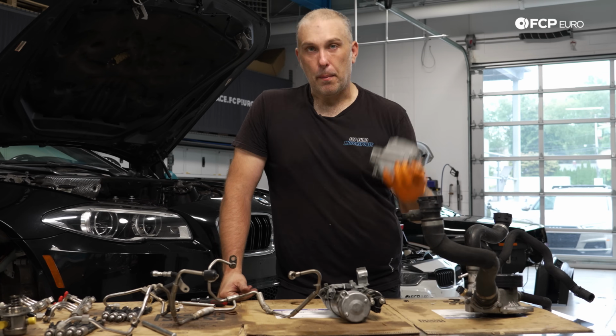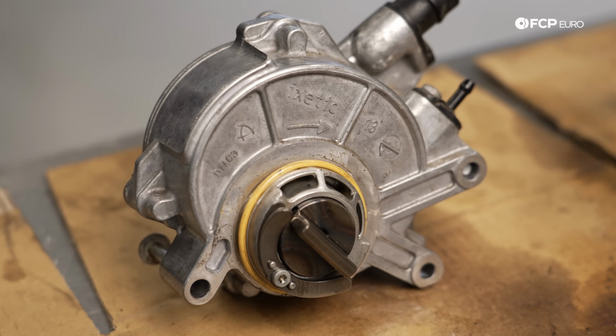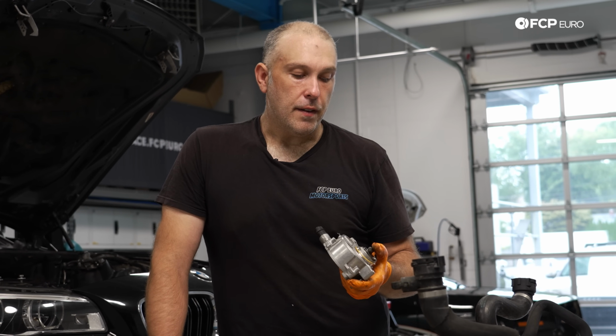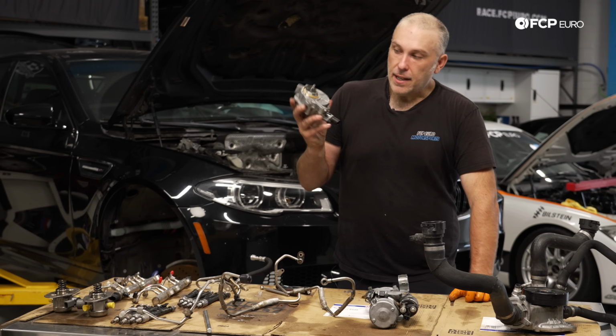Here's our vacuum pump. This is towards the end of BMW's use of vacuum to actuate things. So in this case, we have vacuum actuated wastegates, and we also have a brake booster that's vacuum powered, so this does it all. This is driven off of the camshaft on the bank 1 cylinder head. But this engine has a whole bunch of vacuum solenoids and vacuum lines. Actually, there's a vacuum canister that runs underneath the oil pan. Haven't heard too much about these.